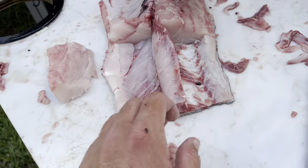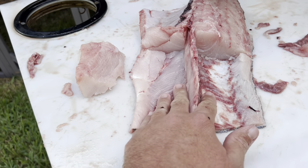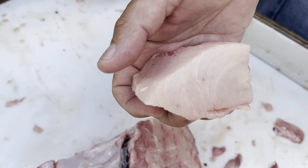Okay, so what I'm doing right here is I'm just cutting it down the middle and going off each side, basically getting two loins like you see people doing on some big fish. But it's crazy how firm this fish is. First impression, it's super firm, like hard. Crazy.